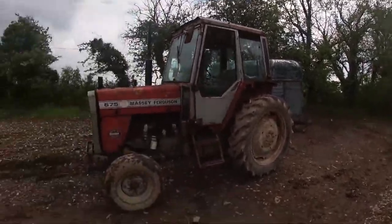Morning, so today the Massey Ferguson 675 has arrived. We've bought this as a non-running project. We're pretty excited to get working on it and see what we can do with it. So I'll take you guys around.